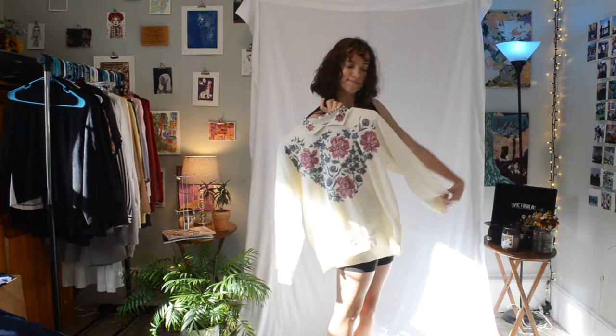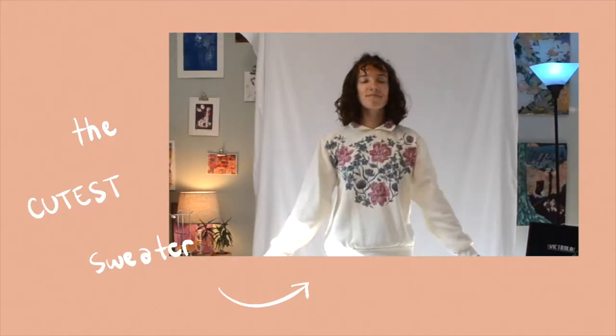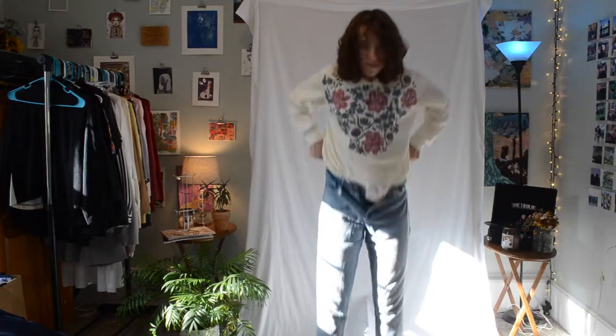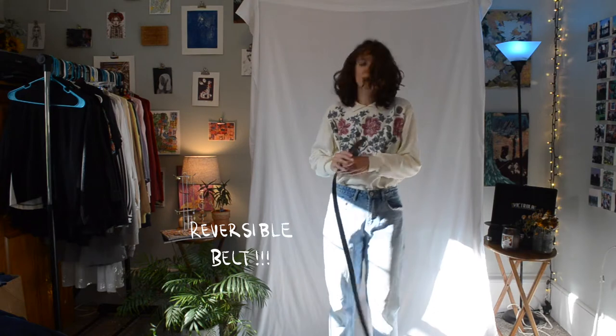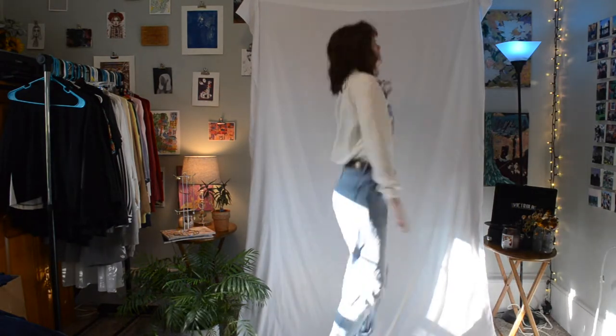This next outfit features another find from Elise's shop. She actually had me model for one of her drops earlier this year, and this collared sweater shirt thing is one of the pieces she had me model, and now it is one of my favorite fall slash winter pieces.